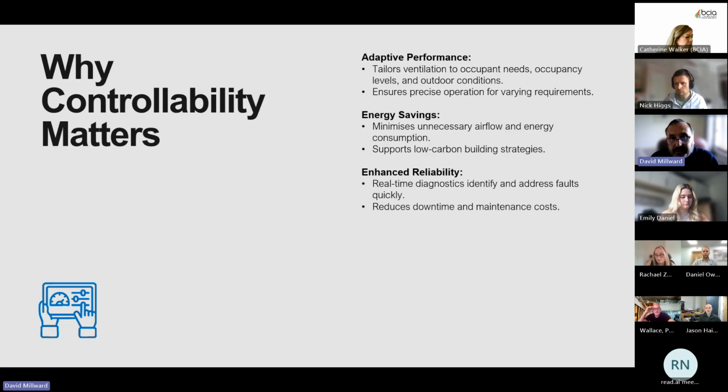So very simplistically, controllability is not a luxury. I've been in the ventilation industry, unfortunately showing my age, from a time where as a service engineer we didn't even have mobile phones and we had to use a phone box with a 2p coin. So we've come quite a journey in my time scale. And at one time, being able to put a speed controller on a fan was considered a bit of a luxury. You can just run it at full speed, who cares?